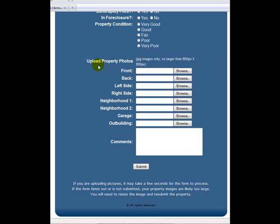Now, if you'll notice, it does say upload property photos. That does not say upload spreadsheets, upload PDFs of the brochure or the flyer or the offering memorandum, upload anything else but photos. This is specifically for photos. Also notice, no larger than 800 pixels by 800 pixels. So you want to make sure your photos aren't the big massive photos, because they're not going to upload.